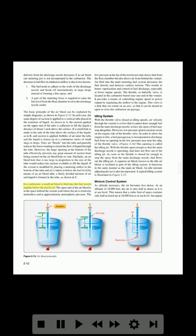In a carburetor, a small air bleed is bled into the fuel nozzle slightly below the fuel level. The open end of the air bleed is in the space behind the venturi wall, where the air is relatively motionless and at approximately atmospheric pressure. The low pressure at the tip of the nozzle not only draws fuel from the float chamber, but also draws air from behind the venturi. Air bled into the main metering fuel system decreases the fuel density and destroys surface tension. This results in better vaporization and control of fuel discharge, especially at lower engine speeds.